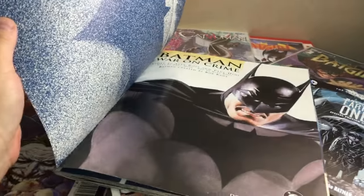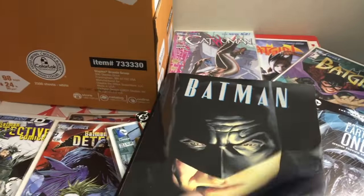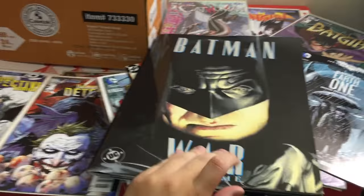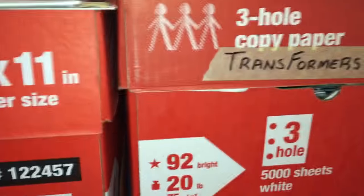Over here we got... I already showed you this. But there's more stuff. Oh, wow. I didn't show you this. Batman: War on Crime. Beautiful artwork in this book right here. Alex Ross and the guy who did the animated series came up with the story. Beautiful artwork. Beautiful paintings in it. Okay. I also got here... Hang on!